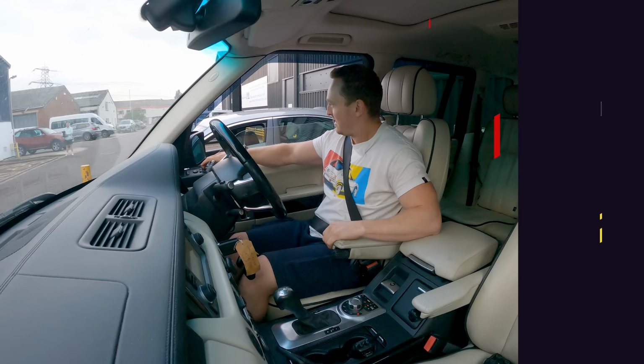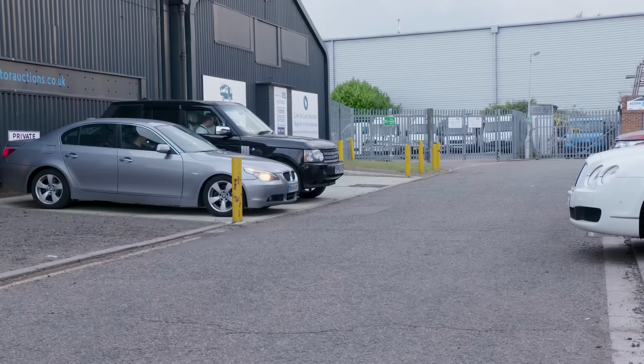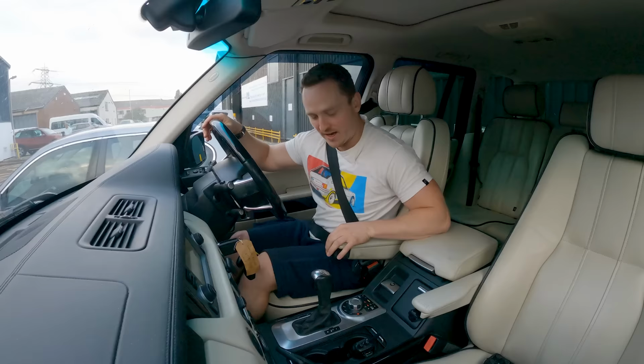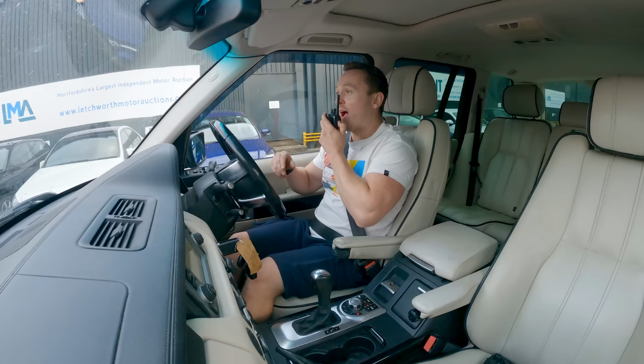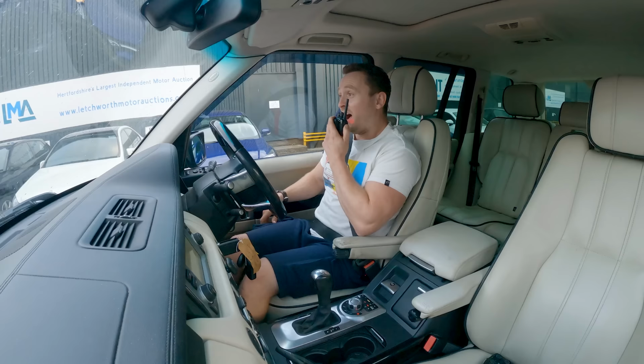All right. Maiden voyage in the Range. Sorry, no, the Mercedes CL 500. How was your first drive? Great experience? Yeah, it's great, but it does feel like this gear knob's going to come off. I'm very happy to report that in my Range Rover, I have had zero breakdowns.